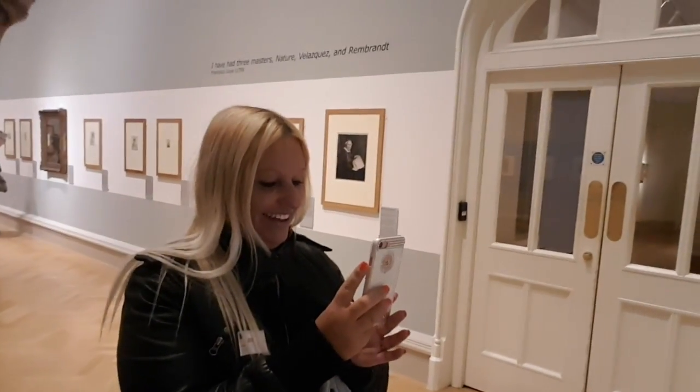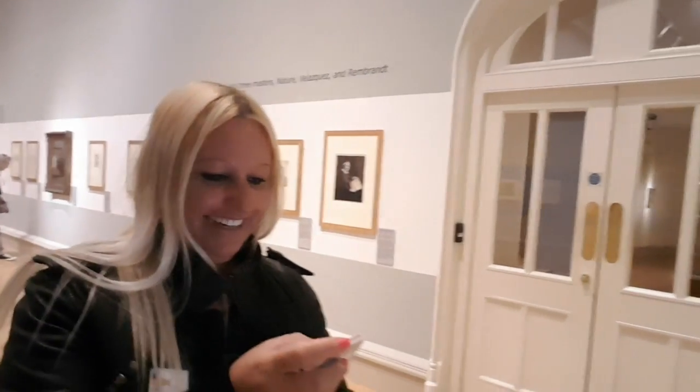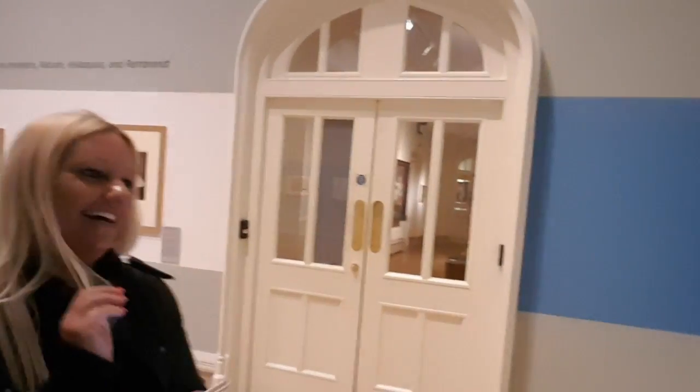What are you doing, Mazzy? I'm taking a picture of a Rembrandt painting for my dad. You're taking a picture of a painting for your dad? Yeah, he'd love to see that. Can I just show the painting? Yeah.